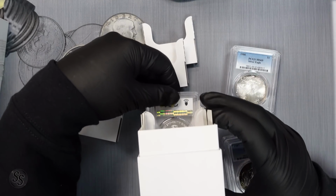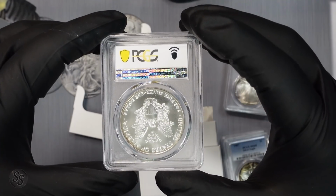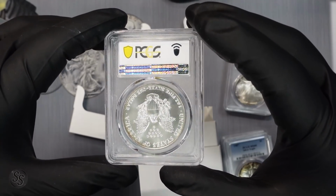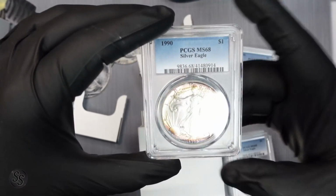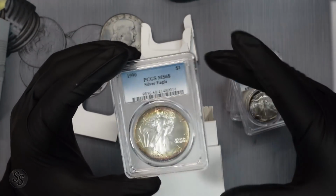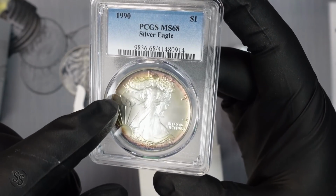All right, we should have 3 left, yes, because I sent off 5 and then his 2. Alrighty, here we go. Do we have another 69? Do we have a 70? I don't know. All right, let's find out. 3, 2, 1. And we have a 68. So what we get? 4 68s and only 1 MS69. Taking a look at it, guys, we have a 1990 Silver Eagle and our PCGS certified MS68.